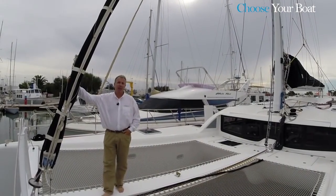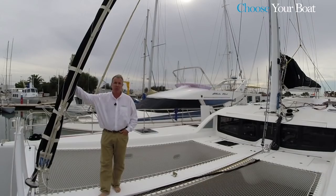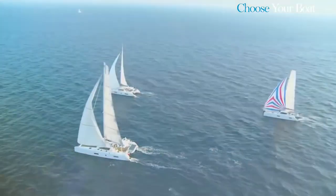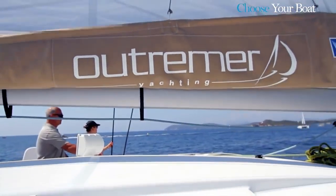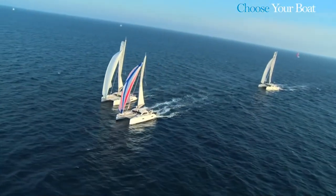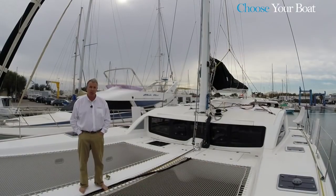I am Sales and Marketing Manager of Outremer Yachting, and we are visiting now the Outremer 59, which is called Outremer 5X. This boat is a pure sailor. It's the most dedicated boat for blue water sailing, which is a state-of-the-art multi-hull. 59 foot long, but she weighs only 13 tons. So that's the kind of boat which sails faster than the wind speed. With 10 knots of wind, it's not unusual to have a speed in excess of 12 knots.